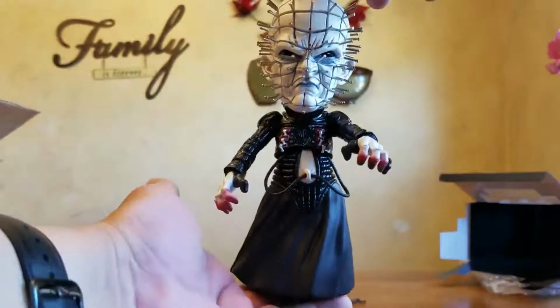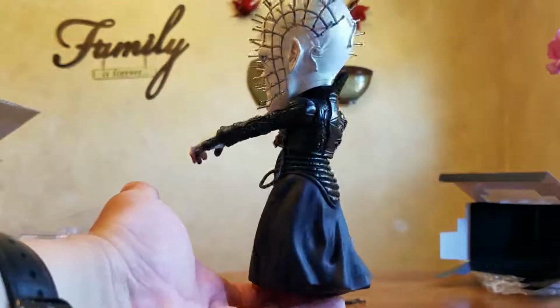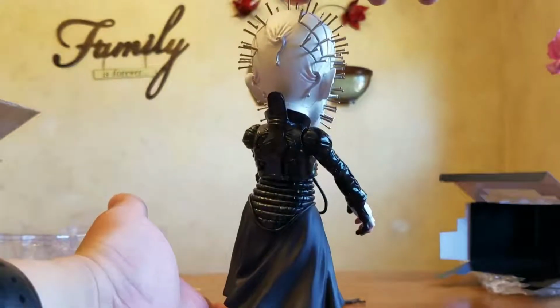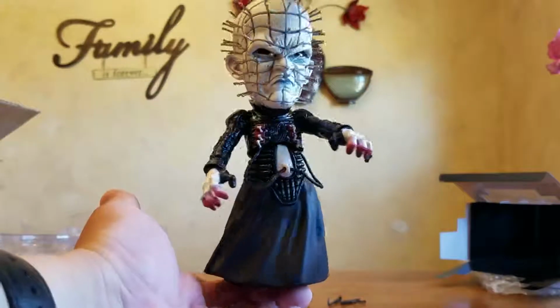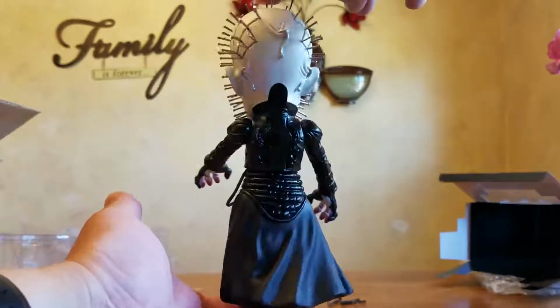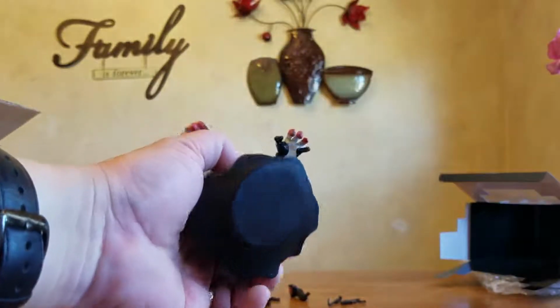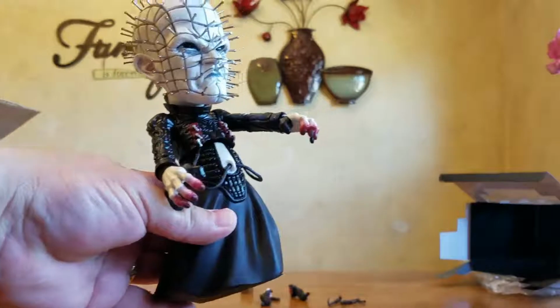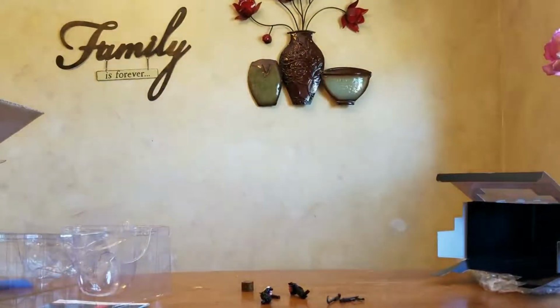To get a full view, turn it all the way around for you, so you can get it from all angles. Very nice. And it's just flat on the bottom, so that it's nice and easy to display. So there it is. Come back around.